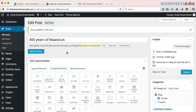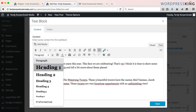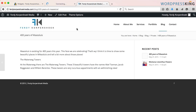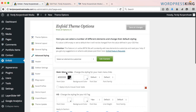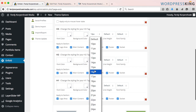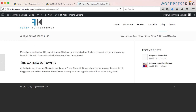I go to edit post, scroll down, select the second alinea and make it a paragraph heading 1. I save it again, update it, and refresh this. I think it's a little small, so I go back to the back end to Enfold, and to advanced styling I go to the header 1 and I say it is 18 pixels, and this one 16, and this one 16. What do we see? We see this will be bigger a little bit, and this one. This is looking better, and this is looking better.